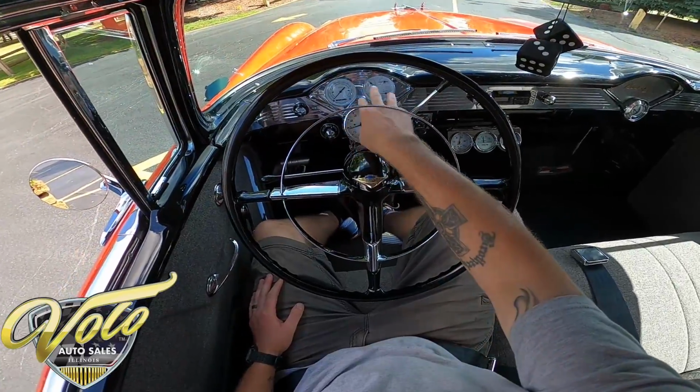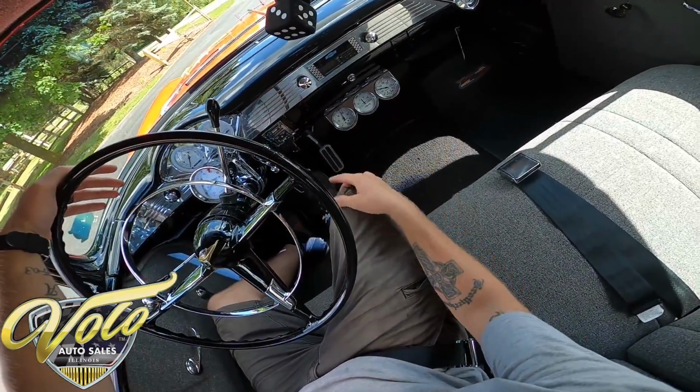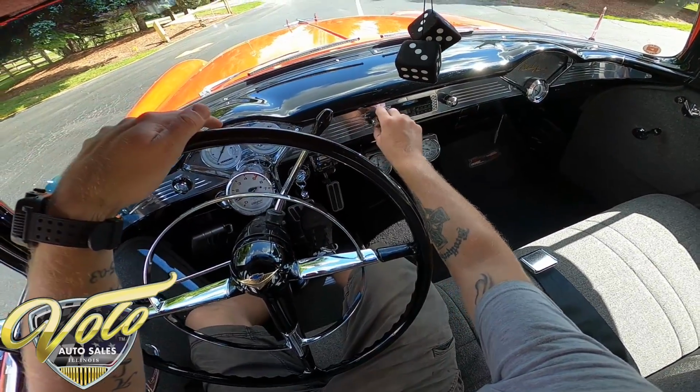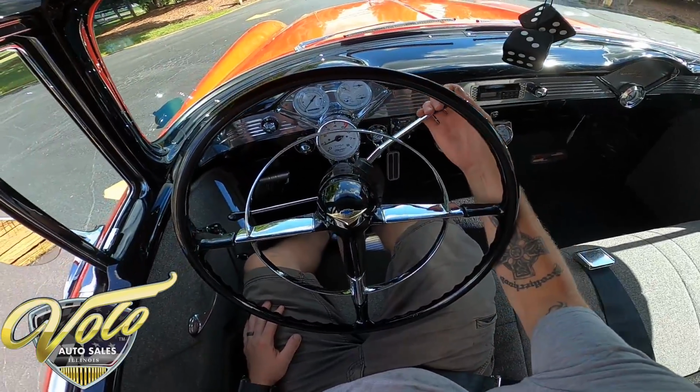As you see, you have your gauge cluster here with fuel and everything. We have the tachometer, and then we have the oil, battery, engine temp there. The radio works. Yeah, I think it's time to take this baby out.